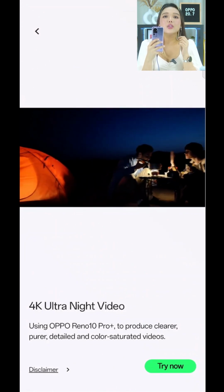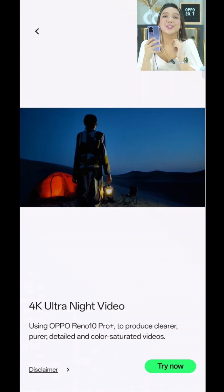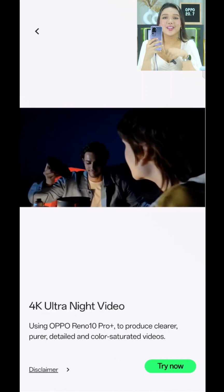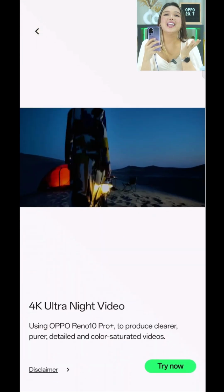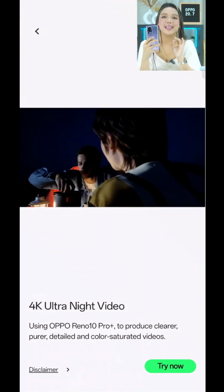Also the dual video of this can go up to 1080p, so the dual screen thing is very sharp. The other phones are not that sharp, but this one is really sharp, and it can do time-lapse photography at 1080p at 30 FPS as well.